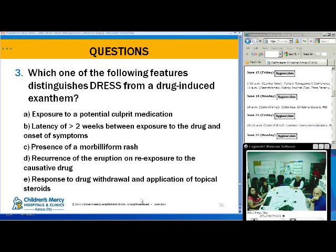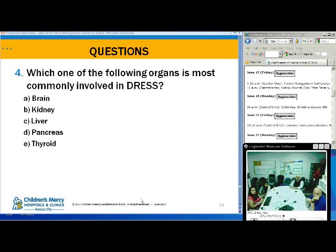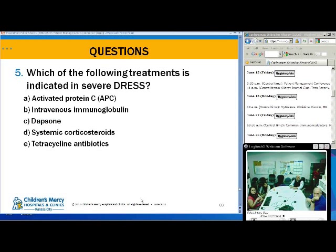Which of the following features distinguishes DRESS from a drug-induced exanthem? That latency of 2 weeks, yeah. And which of the following organs is commonly involved? Yep. And maybe one more. Which of the following treatments is indicated in DRESS?